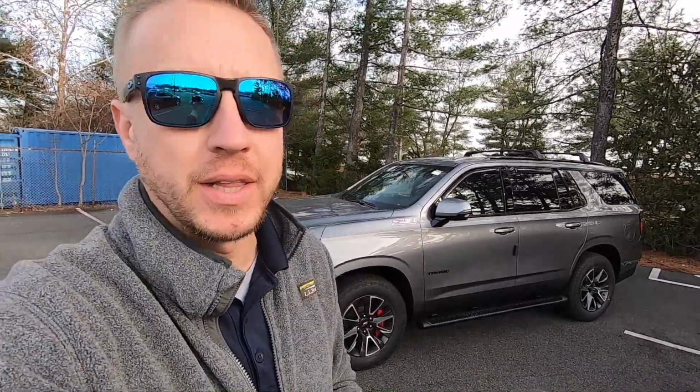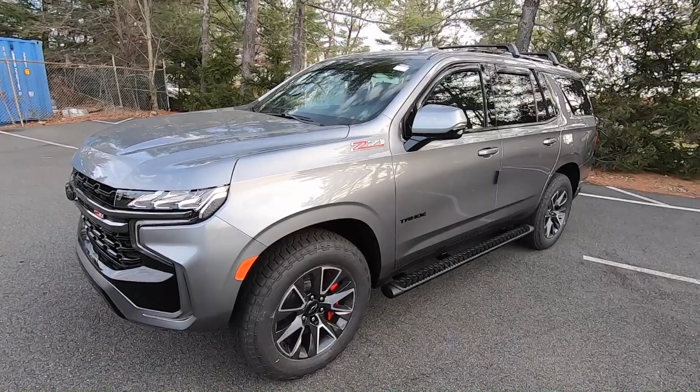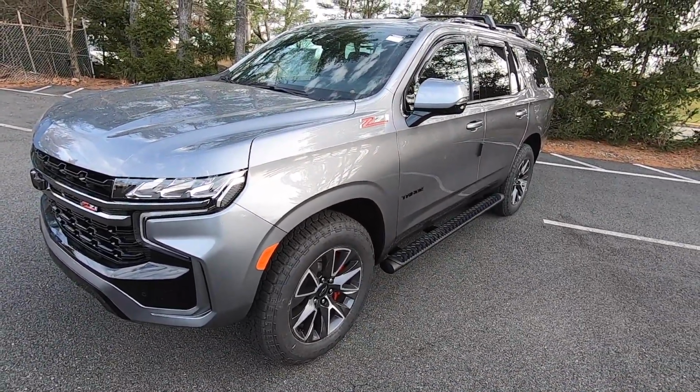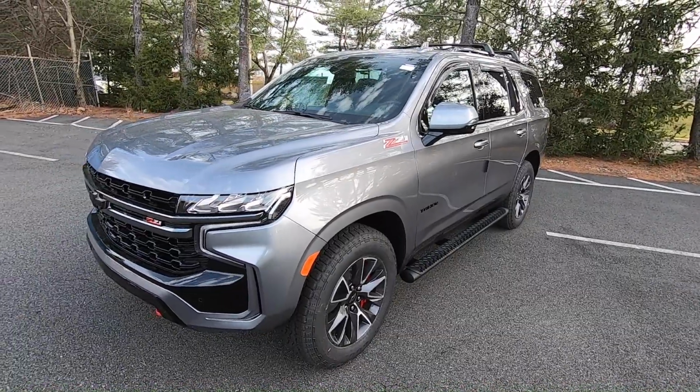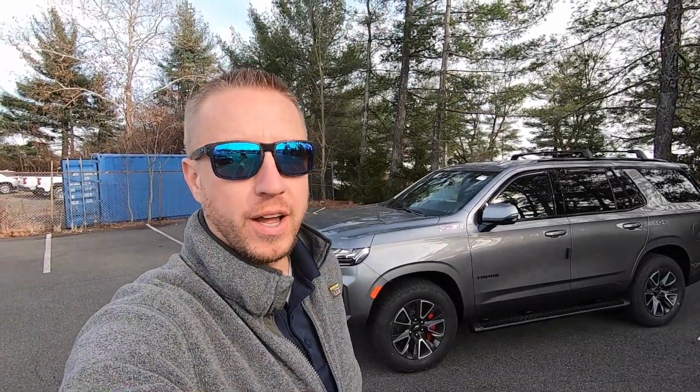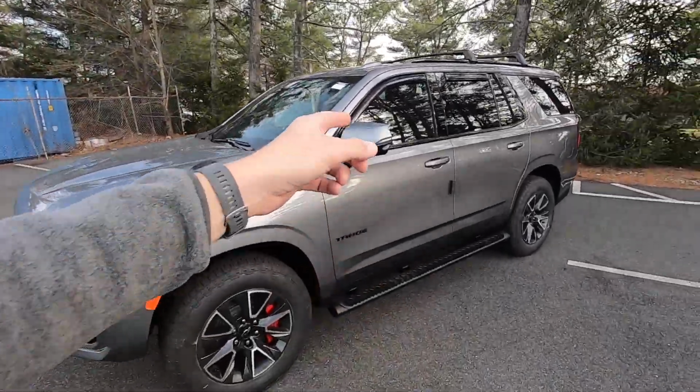Another package my customer added to his truck is the off-road capability package. What that's giving you is an electronic limited slip differential. It gives you magnetic ride control, and it gives you the four-corner air ride adaptive suspension, which can actually control how high you want the vehicle to be in case you're going off-road. And you do it with the controls right inside.